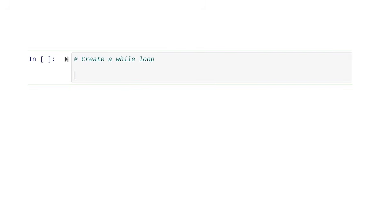We can use a while loop to print a message when the user has reached their maximum number of connected devices. Let's create a while loop for this. Before we start our while loop, we need to assign values to 2 variables. First, we'll set the maximum value of connected devices to 5.